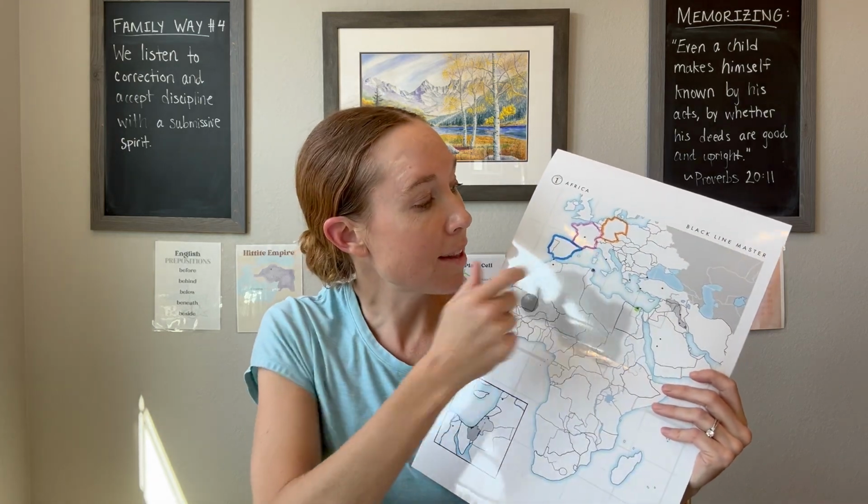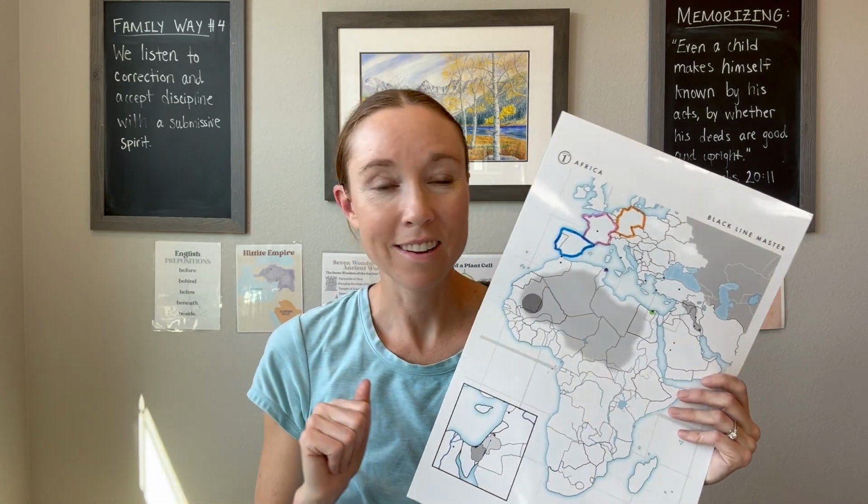Also, I think it's really great to review geography when you already have your maps out. So go over some of the other places that you've learned that the kids can see on their maps. It's a great way to do that while their maps are already out, and it's just a really easy way to review.